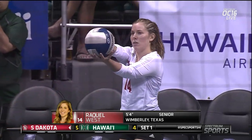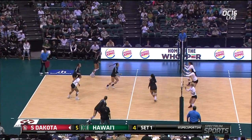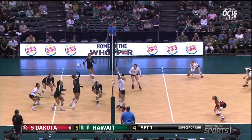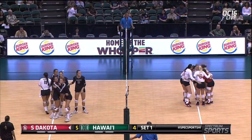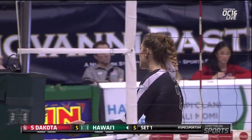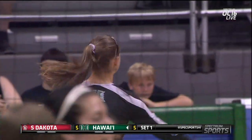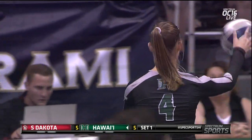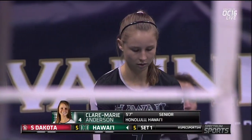13 total team blocks last night for Hawaii in its sweep win over Western Carolina to tip things off here in the Hawaiian Airlines Rainbow Wahine Classic. Kels tries to go hard angle, and it just scoots in. So a point for Hawaii. On the other side, we mentioned South Dakota lost to Utah in straight sets to get the tourney started. And in the early match today, Utah pulling off another sweep of Western Carolina.